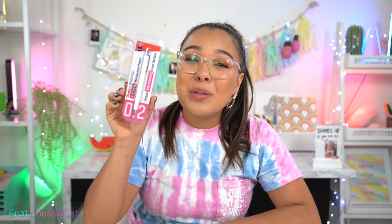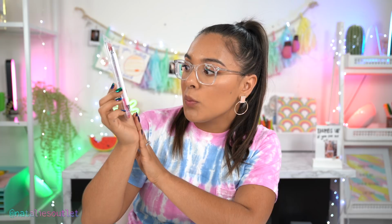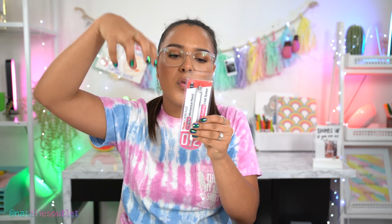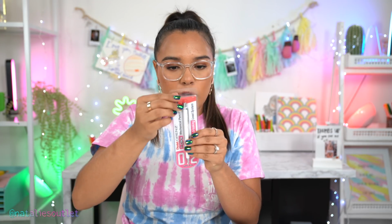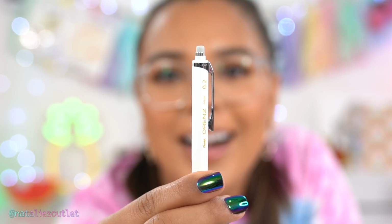This is the 0.2 smallest lead literally in the world. When I first saw it, I was like, whoa, this is really interesting, very cool. It could also be really great for detail work or if you just want to write really nice and tidy and pretty notes. So I'm really interested to try this out. This one also says that it's anti-breaking. It actually has a sleeve covering the lead. You only click it once for it to work. So we shall see. Oh my god, and it has literally the tiniest little eraser.